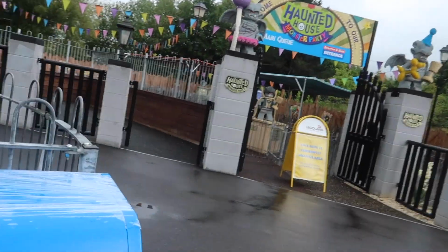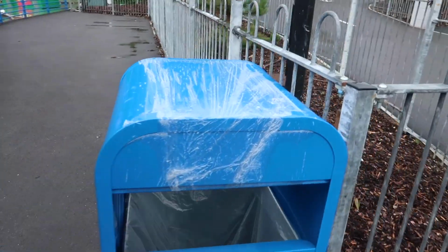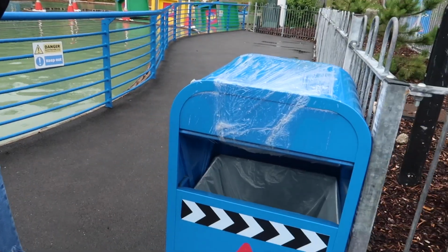Oh, another cool thing to point out, the bins here have been cling wrapped to keep them closed. So yeah, just a little touch, but I think that's pretty cool. It's approaching 4 o'clock now, so I think we're gonna go and get in the queue for the Dragon. It says it's like half an hour queue, but we literally didn't queue for that at all. And the queues haven't been bad at all today. I mean, it is a weekday. But yeah, we're gonna go on our final ride of the day, the Dragon, before then heading into Miniland.